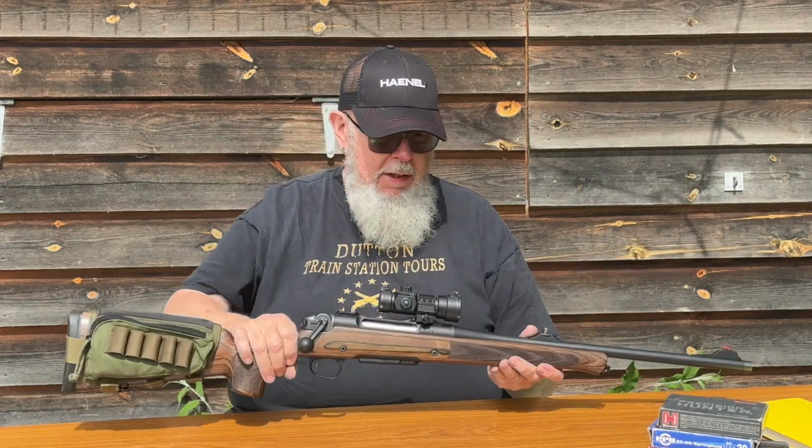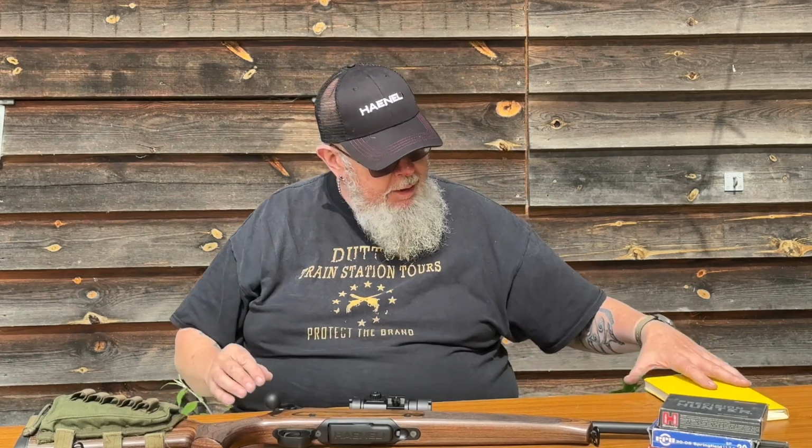I think that Haenel would be well advised to think about some slightly longer barrel lengths, which you'll see with the velocity and energy figures. But it's still doing well. I mean, 30-06 is a meaty cartridge. 308's not that far behind it. But I just think a little bit more barrel, for me, 22 inches would have probably been good. Just squeeze a bit more out of it. Okay.